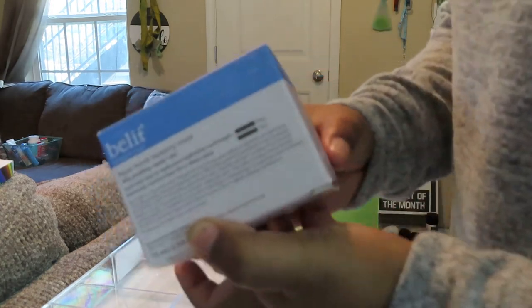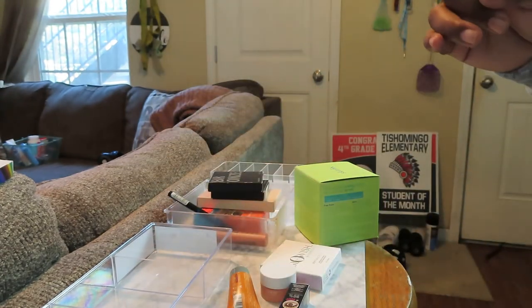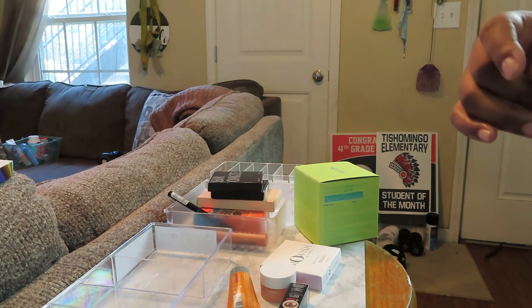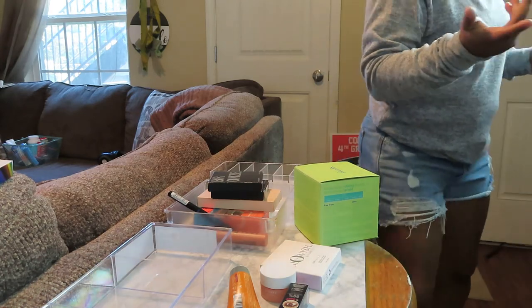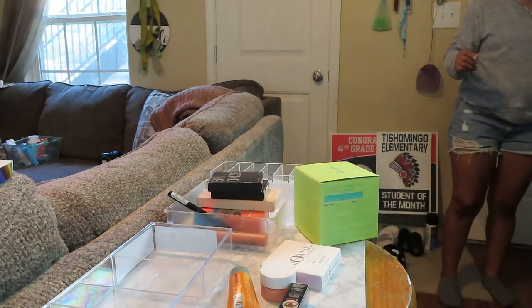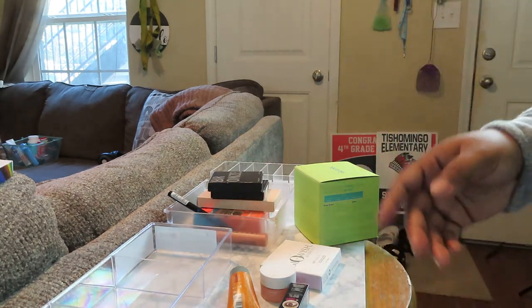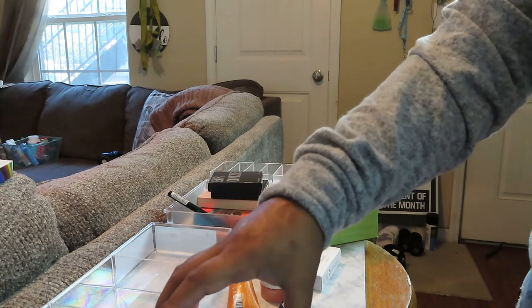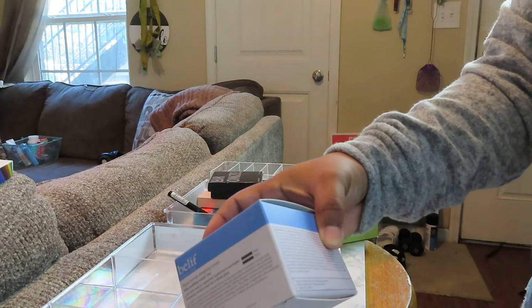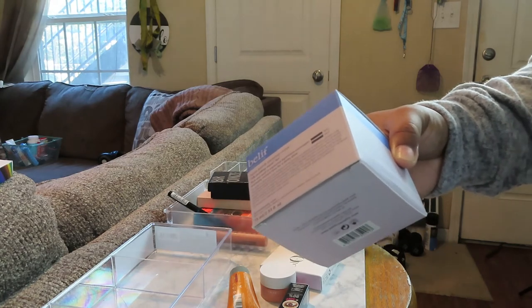So, I ordered the Aqua Bomb sleeping mask from Belif. I was using the one from Dr. Brandt, the hydrobiotic mask, because I got that in my BoxyCharm. So I've been using that, but it's almost gone and I needed another one. But the size that they put in the BoxyCharm, they don't have. They don't even have the one in the tube. They only have one in a jar, and it was $52.